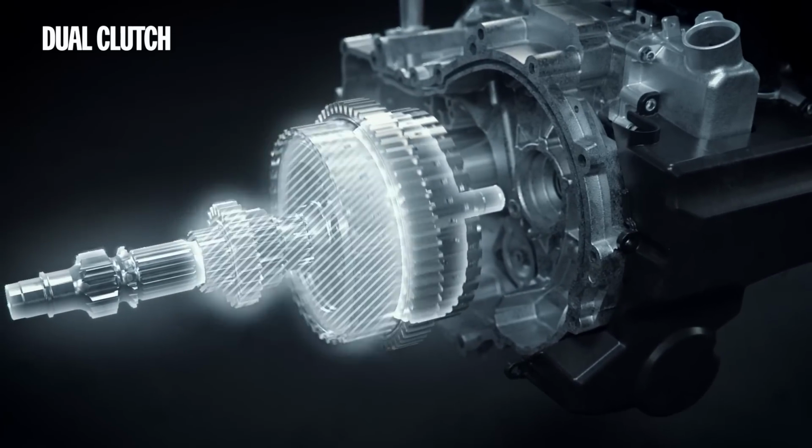Let's talk transmission. My Pro R has a Polaris PVT, continuously variable automatic. That is a traditional rubber belt driven CVT like you see in every other side-by-side. What's the Maverick R got going on? It's got a DCT 7-speed dual clutch transmission. We talked about it a little bit earlier.